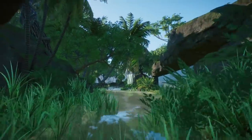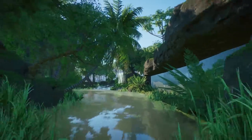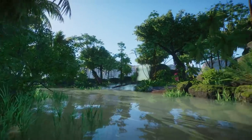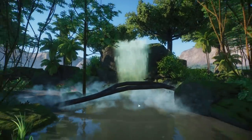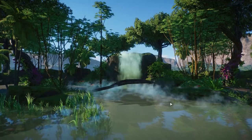I just really love this view from here, with all these trees hanging over. I really love how this is looking, and it's just super lush and tropical. And as you can see over here, they're already using the logs as I intended. So we have some logs right over here for them to climb.